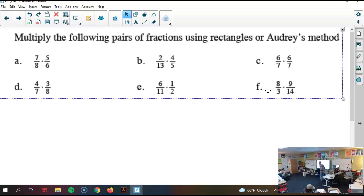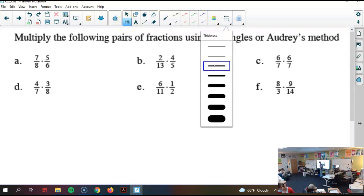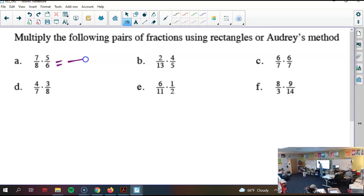Let's double check that we're all on the same page. Marina, what is the answer for A here? Where's Marina at? Ah, I see Miss Martin's in her way. You're all good. I'm not even sure what 8 times 6 is. 48. 35 over 48, making sure we're all on the same page. Multiply across the top, multiply across the bottom. Keep going. Double check with our teammates.